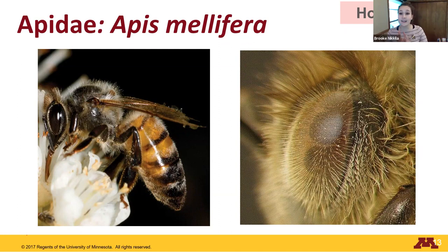And on their back legs, the female worker bees have a wide, flattened, hairless spot on their hind tibia, where they collect pollen. We call those pollen baskets. Most of the time when you see honeybees out on a flower, they are the female worker bees. The males, or drones, are rarely seen outside of the hive.